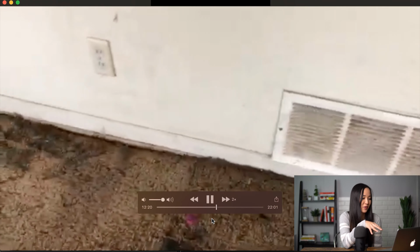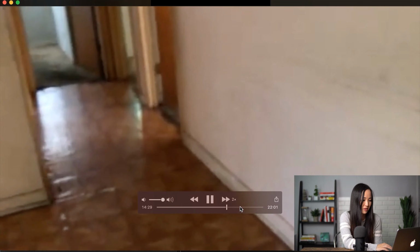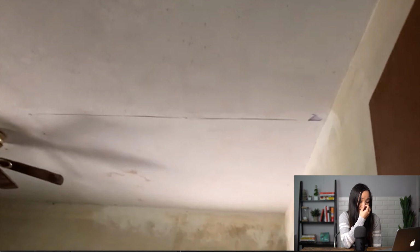As she kept going, the flooring was more and more damaged. They needed to do new carpet or new vinyl or whatever. I know she mentions a bunch of holes in the wall, holes in the ceiling. Essentially everything just needed to go and be redone. Everything's just so bad. I don't even know how the previous tenants were able to live in this. I feel bad that they had to do that.